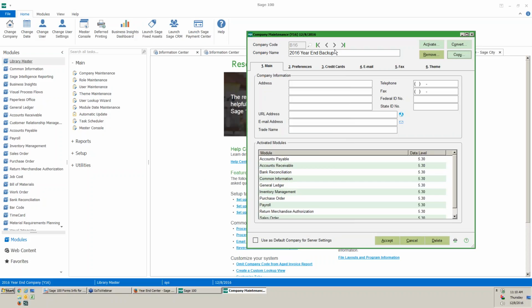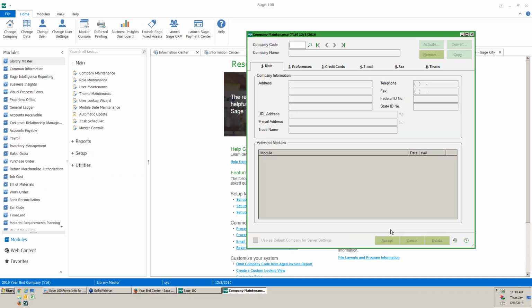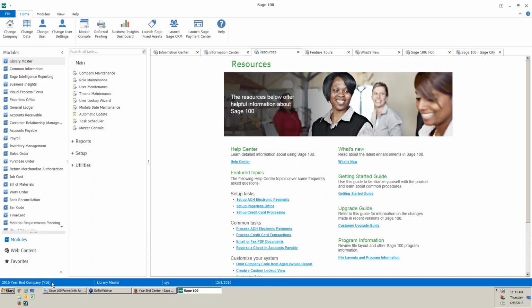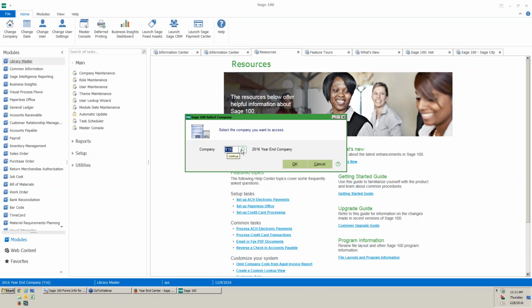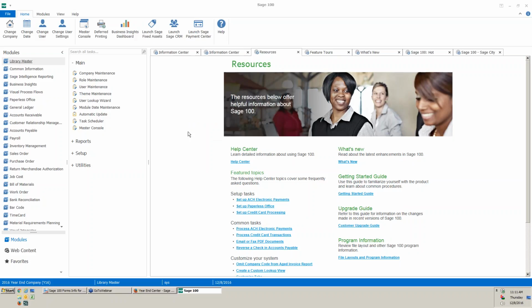Once it's done copying, it takes you back to this screen here where we see our B16 company. It has all of the modules listed there for us. And now if we needed to, we would be able to come down here at the bottom and change our company and look at any transactions there. So now that we have a good backup of your company, we can start looking at closing the modules.